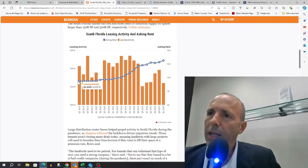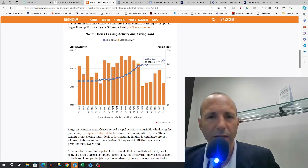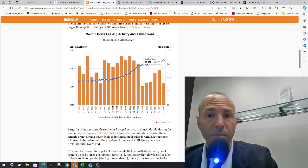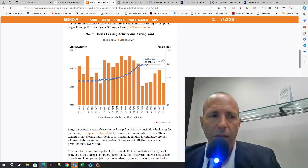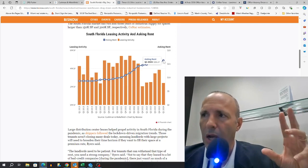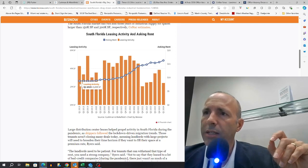We are looking at, let's see here, asking rent of $8.74 Q1 of 2019. Today, asking rent of $16.27. That's a 50%. Now, that's overall. I don't know where you're going to find quality industrial space for $16 today. So that's the average. Now, look at the orange line is leasing activity.